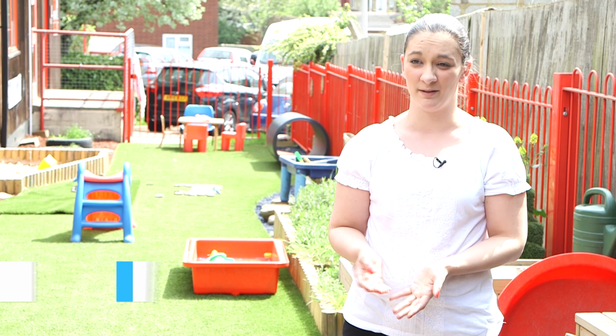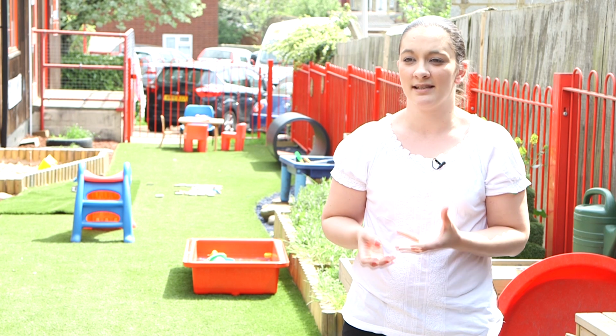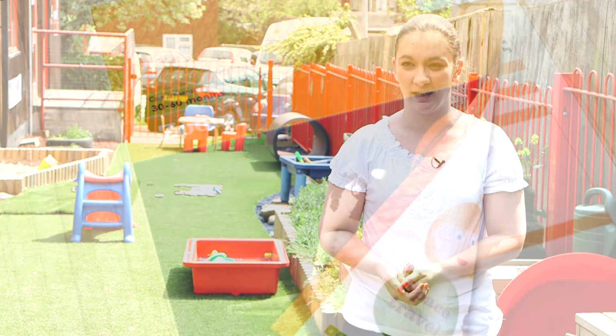There's been an amazing impact on our nursery since we've been using Bright Look. I walk through now and there's a buzz, there's an excitement in the rooms that they just didn't have before. We've seen rapid progress from their starting points, but in terms of confidence, self-esteem, their willingness and eagerness to learn, that's also just excelled since we've been using the planning.